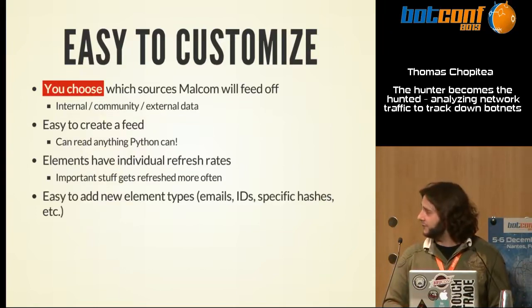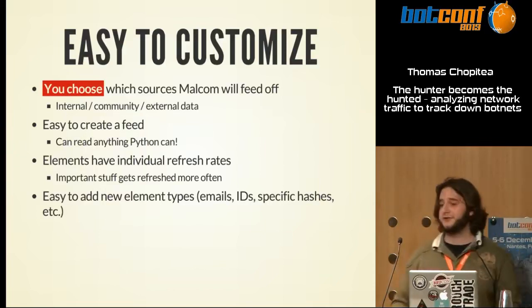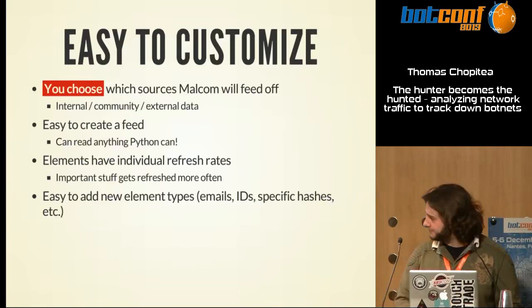So it's really flexible. Every element has individual refresh rates. Host names will refresh faster than IPs, for example. But if there's one host name you really want to keep an eye on, you can use really fast refresh rates, so you can get really up-to-date information.